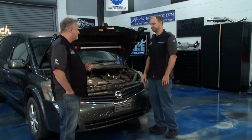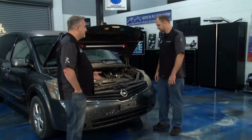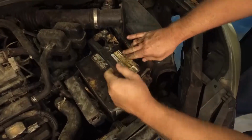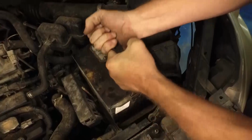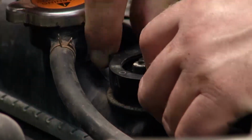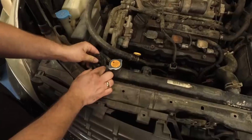As a backup, we also got one from RockAuto.com, just in case we were to find this one was going to leak as well. Now, replacing the radiator can be complicated, but it wasn't so bad in this Nissan Quest, Josh. No, not at all. The Nissan engineers really made it easy on us. The first thing we did was remove the battery tray, take the battery out, and disconnect the battery terminals so that we could get that radiator fan out.